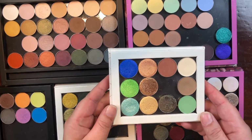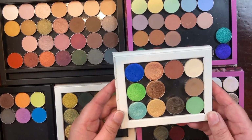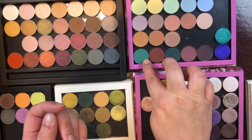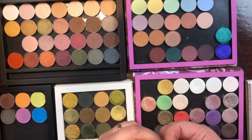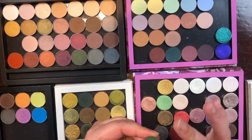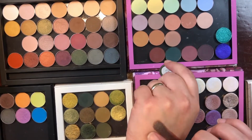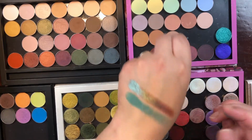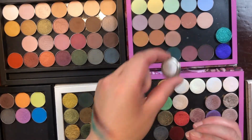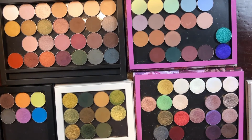I hope you guys don't think it's too boring. I'm not trying to be. This is also a really pretty shade here. We only have one slot left unless we ditch the sea green shade. This is Poolside. That's pretty. Okay, let's put that in.